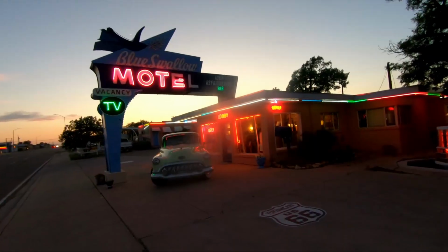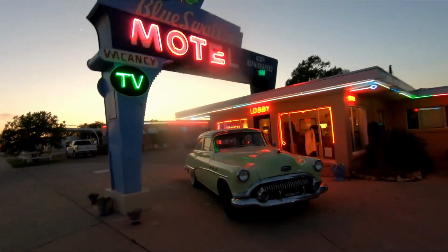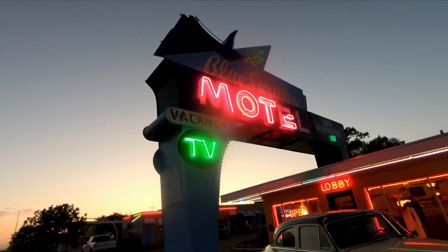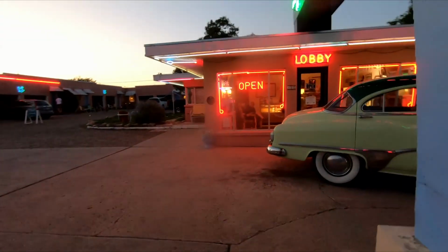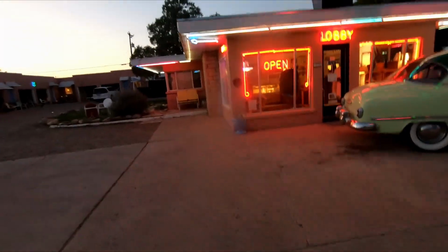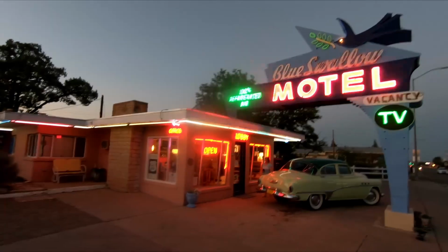And there's not a lot in Tucumcari, New Mexico, which is where the Blue Swallow Motel is located. So Tucumcari is 175 miles east of Albuquerque, New Mexico, and it is 115 miles west of Amarillo, Texas. So you kind of have to want to go there. It's out of the way. It's on Route 66, but it's definitely a destination point.